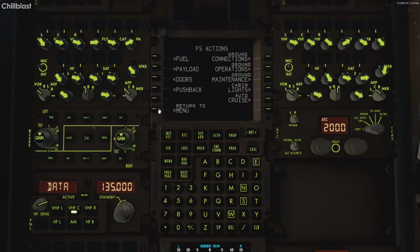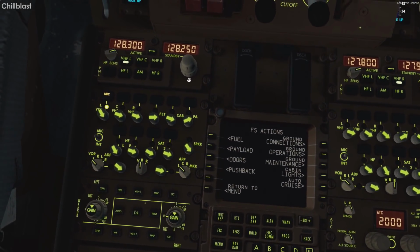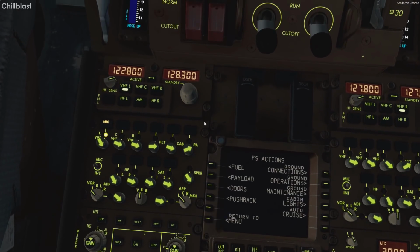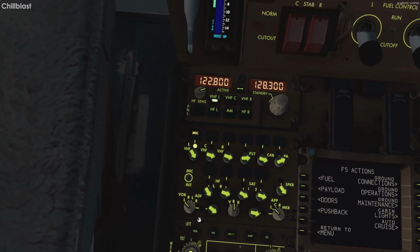I've just activated that GSX setting, meaning we can get a more realistic passenger count coming onto the aircraft. It is a bit of a manual input, but I think it's good.